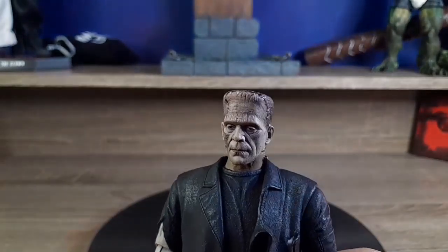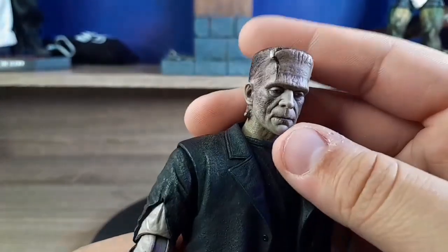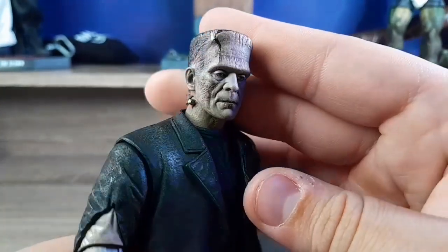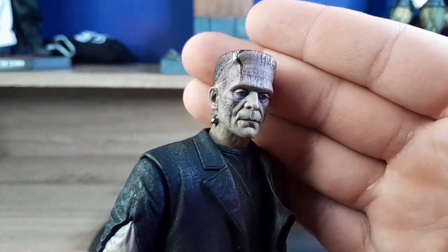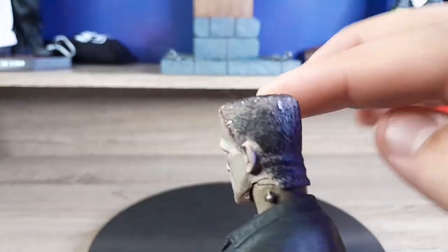The likeness to Boris Karloff is uncanny. This is insane looking. This is by far one of my favorite NECA Universal Monster head sculpts because this just looks fantastic. Like, look how amazing that looks with all that detailing, the burn marks, the scars that look fresh, and I love that you can see the stitch lines here, and it just goes all the way around the head.